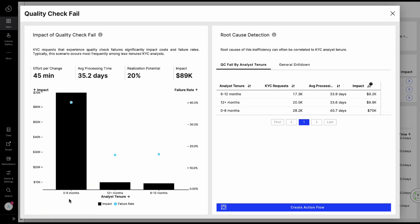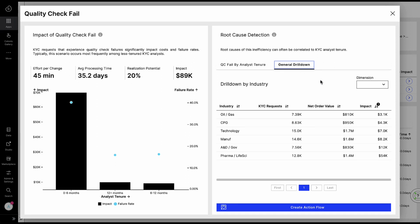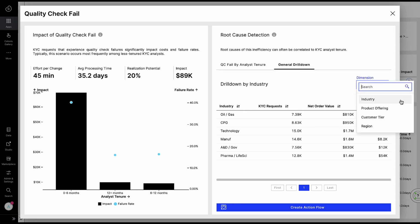If I bring my attention to the root cause detection section on the right-hand side, it shows a list of QC failures by analyst tenure categories, along with the number of KYC requests, average processing time in days, and financial impact. We can confirm that the lower tenure analysts have the highest negative impact on quality check failures and processing time. Additionally, if we want to perform further analysis, we simply click General Drill Down and then specify the dimension we'd like to filter by, whether industry, product offering, customer tier, or region. Ultimately, whatever additional metadata is supplied to Celonis can be used to create richer analyses.